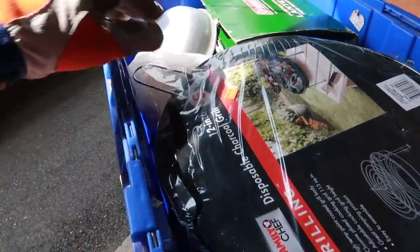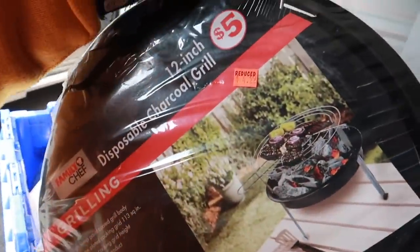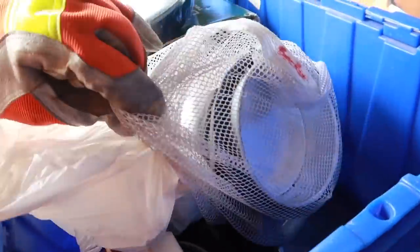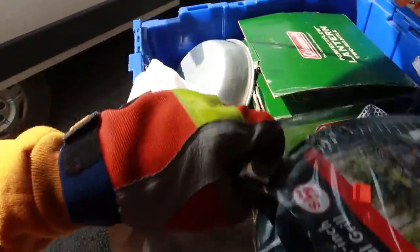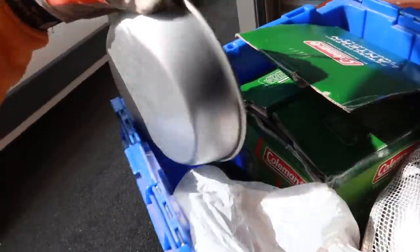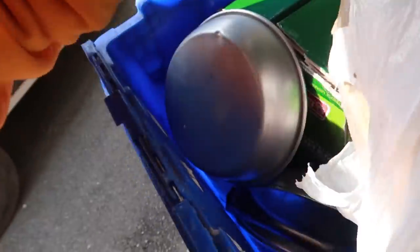Mystery. Well, this looks like brand new merchandise. This is reduced, wait a second. $4.99 reduced. $5. Get yourself a penny savings. This looks like all camping stuff. What's this? Is this a lantern? This is a lantern. It looks like a used one is in there. So, I don't know. We got some propane, looks like.